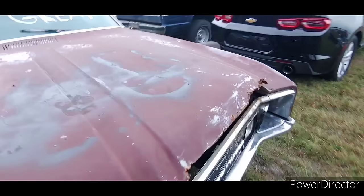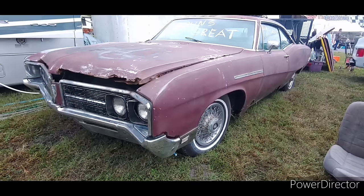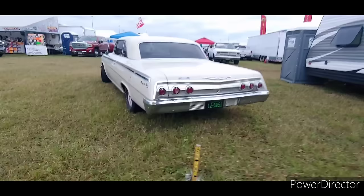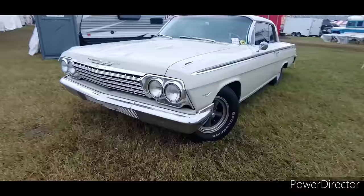Oh, no, no, no. I went to pop the hood and almost got cut. One of my favorites, a 62 Impala. Is it for sale? I don't see a for sale sign on it. They're probably just showing it off here. I'd do the same.